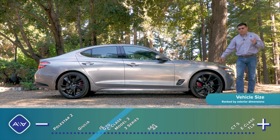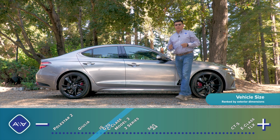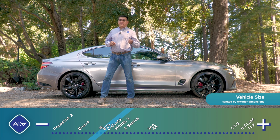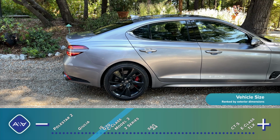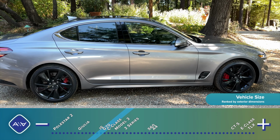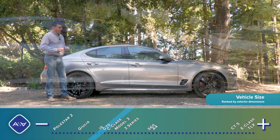At 184.4 inches long, the G70 is right in the thick of things for a compact luxury sedan. It's almost exactly the same size as the Mercedes-Benz C-Class and the Lexus IS. And like the Mercedes and the Lexus, this is a rear-wheel drive vehicle, so a little bit different than the proportions that you'll find in the Volvo S60, although Volvo tries to disguise it with a slightly longer hood profile.